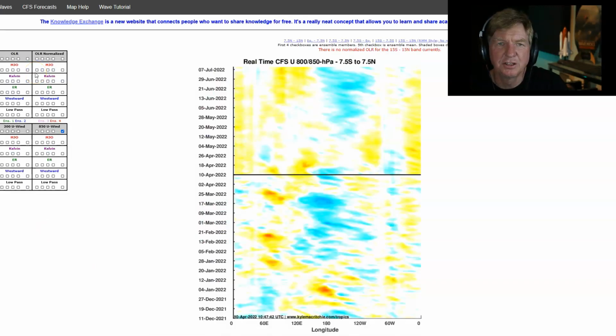And then finally, the 3-month CFS model. All right, 850 millibar winds, which is about 4,700 feet up, the east-west component of the wind. This is past performance here. This is the forecast in the future.